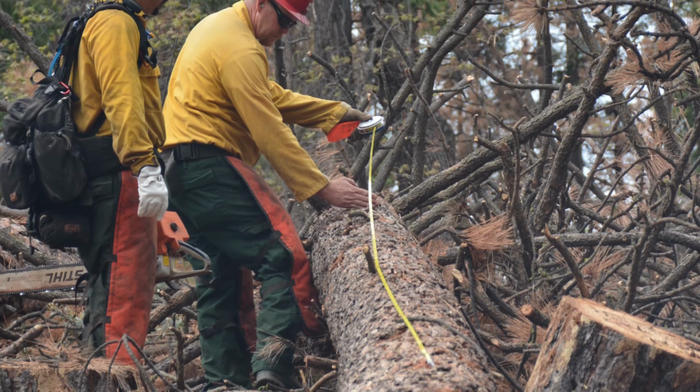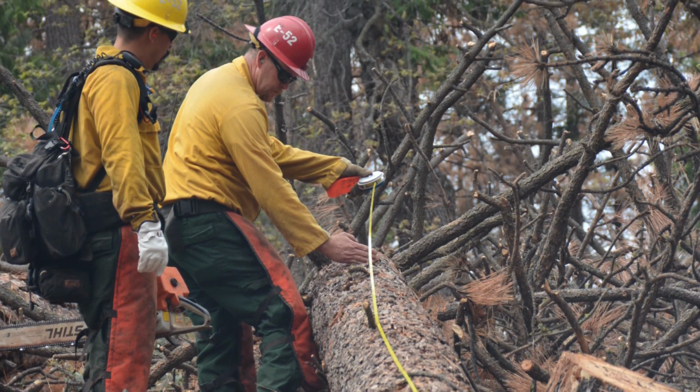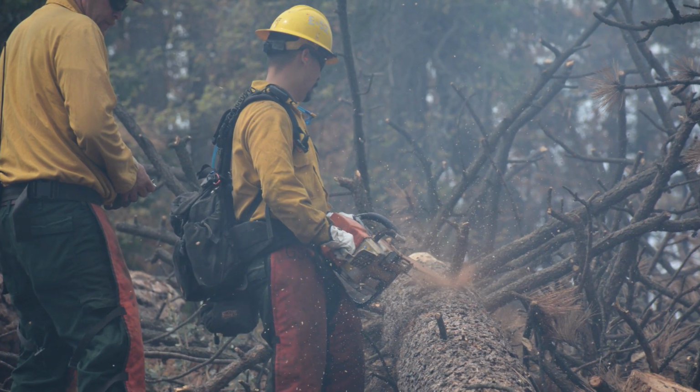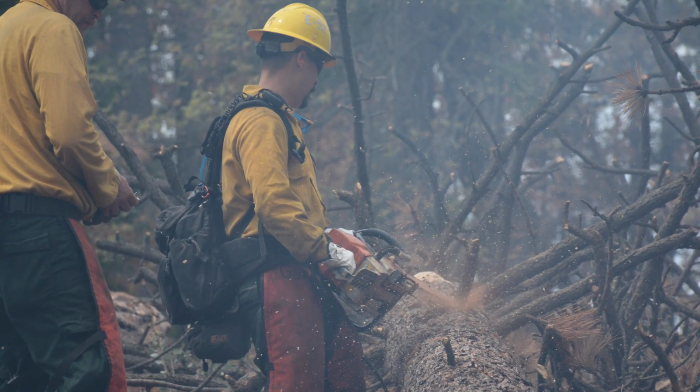So we cut the logs into what is a 16-foot 6-inch log, or a 33-inch log, a 24 or a 28. So we try to cut the material so it's usable down the road, either through a portable sawmill or at a cogeneration facility, whether it's grinding. So you have to buck the logs off, then we burn the slash or chip the slash.